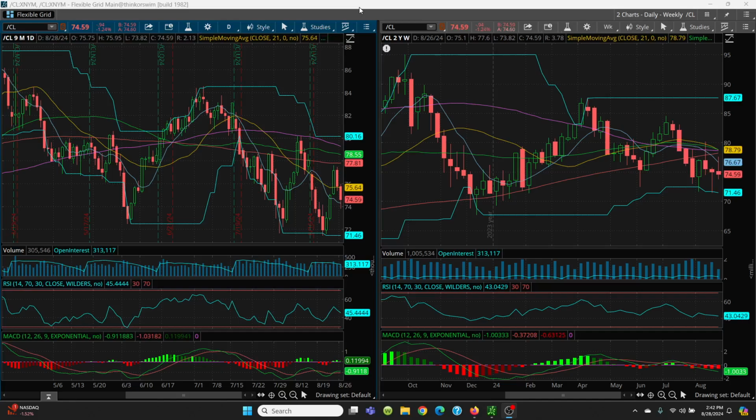Now, remember, after the close today, NVIDIA is going to be a big market mover, not just the stock, but all the technology, one way or the other. So keep your eyes open on that at 4 o'clock for NVIDIA.